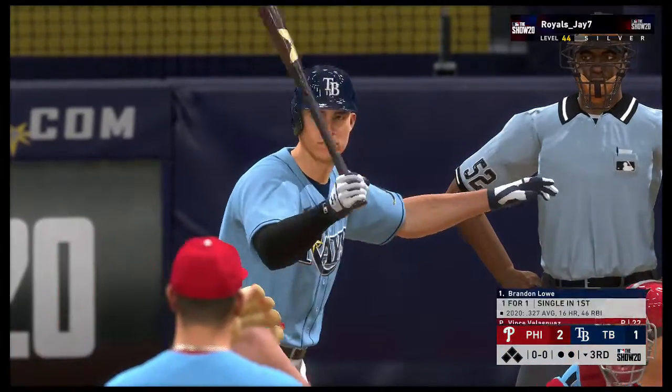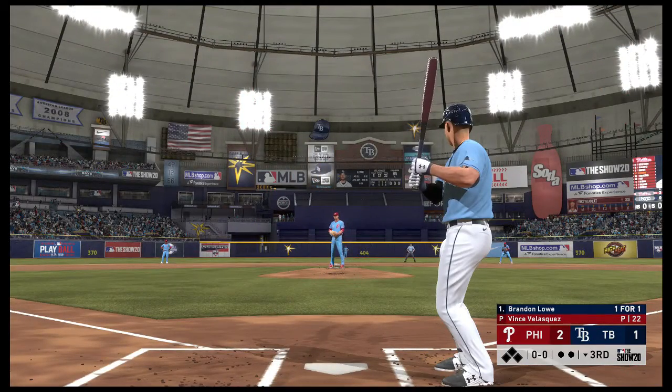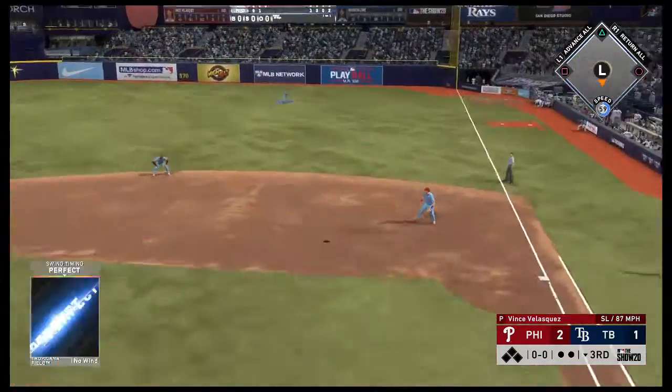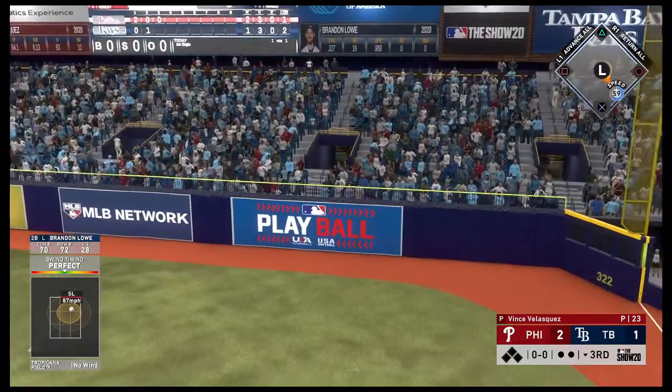Bottom of the third now, and standing in is the power-hitting second baseman, Brandon Lau. The second baseman. Now here's the pitch. Number 8. He hits it high. He hits it deep. It is out of here.